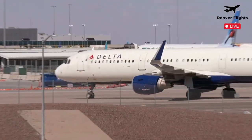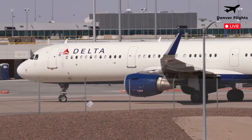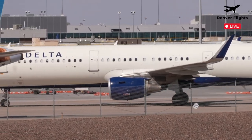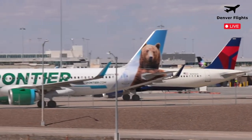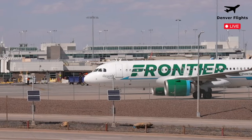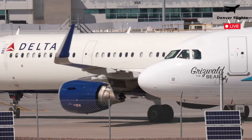The Delta is parking. Let's take a look. Or at least trying to get around the Frontier. We're running 1-6 left, winds 130 at 1-3. Copy. Oh, look at that shot. Unbelievable, guys.